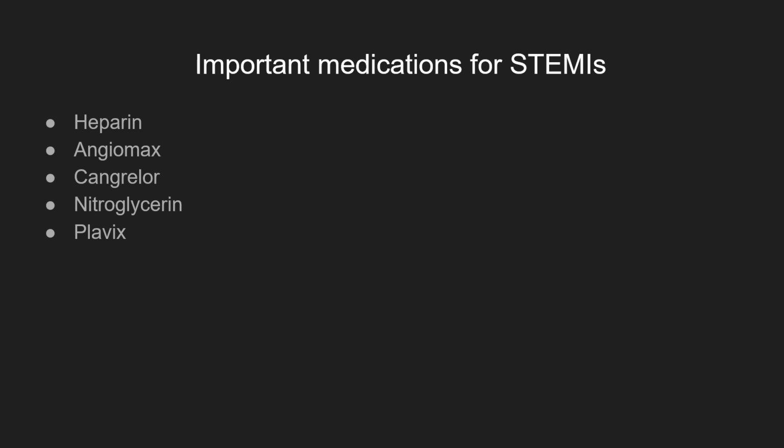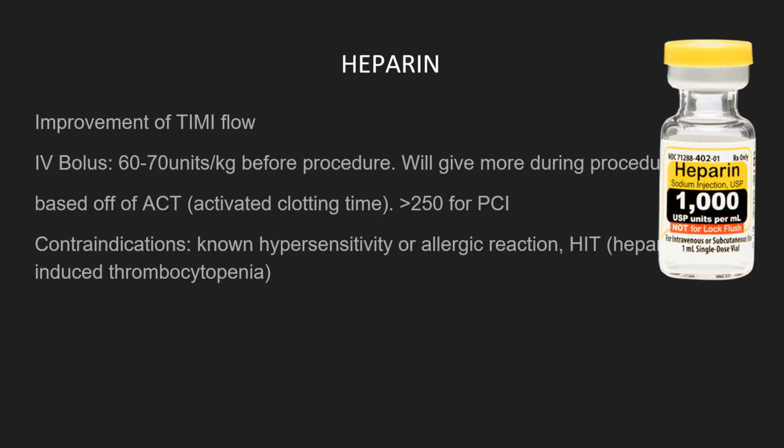The medications I've decided to focus on for STEMI patients that we give most often include heparin, Angiomax, Cangrelor, nitroglycerin, and Plavix. Heparin is often given in the case of NSTEMI. Usually NSTEMI patients will go on a heparin drip for a couple of days before they have a cardiac cath done. But for a patient who is actively having a STEMI, it is recommended that they get an IV bolus of 60 to 70 units per kg before the procedure to improve TIMI flow.